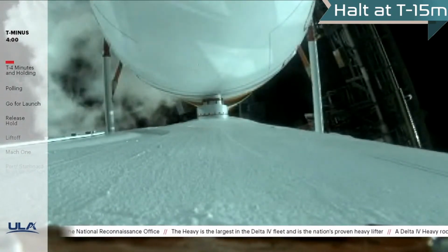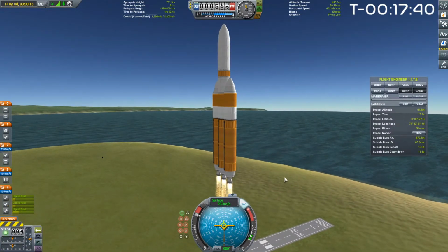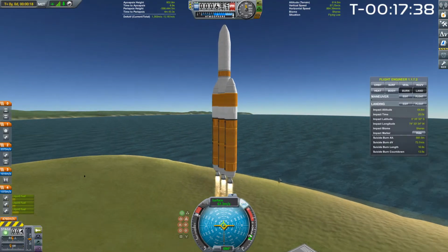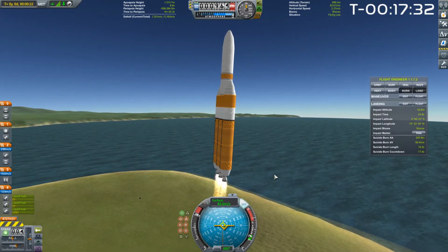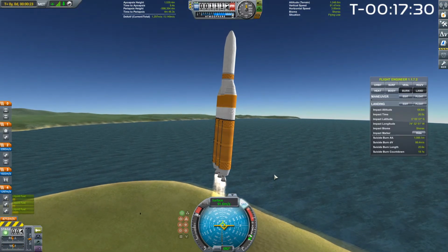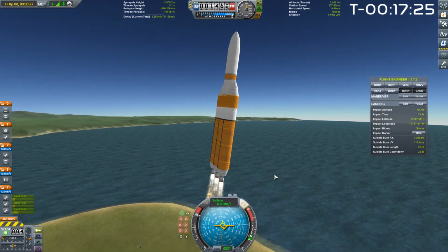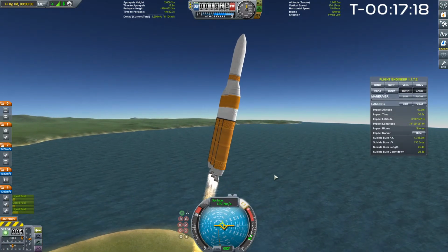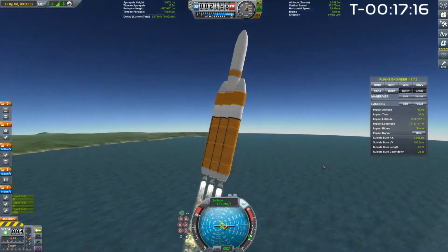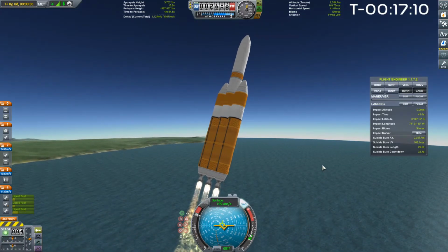Oh, sorry. I didn't change the transmission. Yeah, so guys, this is a Delta 4 rocket carrying the payload, going on for the gravity turn here, performing the pitch maneuver. Looking good. This does look like Delta 4.